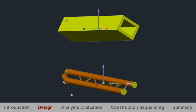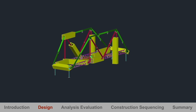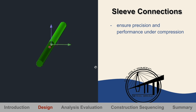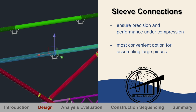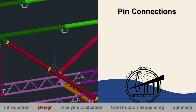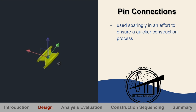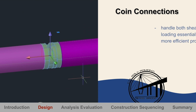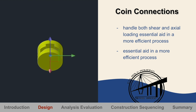The bridge is broken down into individual members to meet the template box requirements. These members are all connected using sleeve, pin, and coin connections. The use of sleeve connections ensure precision and performance under compression, serving as the most convenient option for assembling large pieces. Pin connections are used sparingly in an effort to ensure a quicker construction process and that every member is kept in place to satisfy the template. Moment-resisting coin connections can handle both shear and axial loading and essentially aid in a more efficient process.